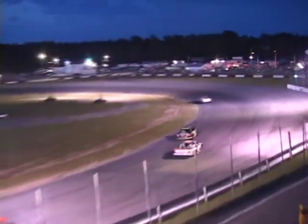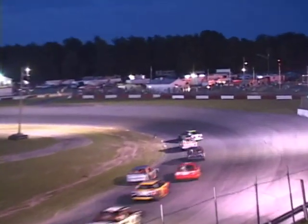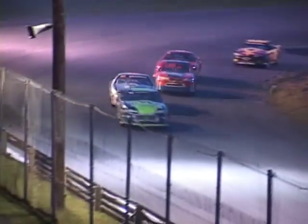Field starts to string itself out. Still a 1 car length advantage for Sean Duquette. Duquette appears to be fighting it a little bit off turn number 4. And now a slower car, Enrico Hernandez. This could get interesting again up front. Duquette sliding that car off turn number 2. Bucko Branham showing good patience in that number 20 as they work around Hernandez through the top 8 spots.